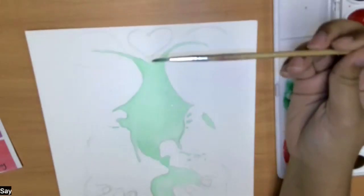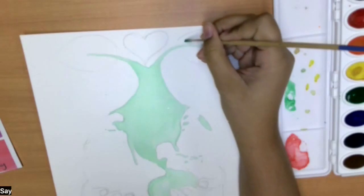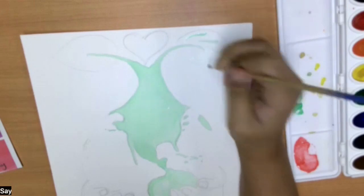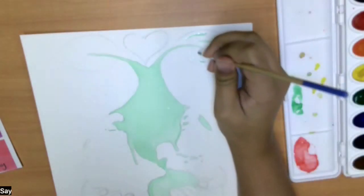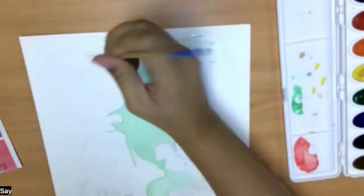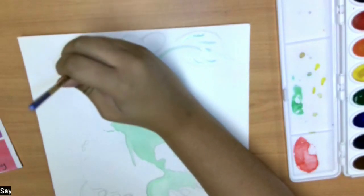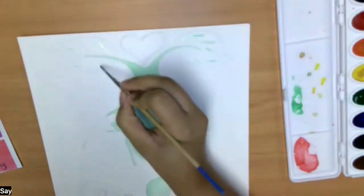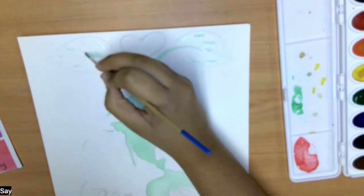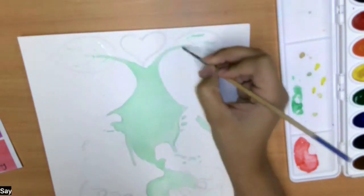So I'm taking a tiny little skinny brush and I'm going in with the green up here, and I am just making the veins of the leaves. Super light. And it's okay if I mess up because they're super light and because not everything has to be perfect. I don't know what else to say. In the original picture, I have the veins connected to the stem, so I'm going to do that here as well. Just gonna connect these guys.